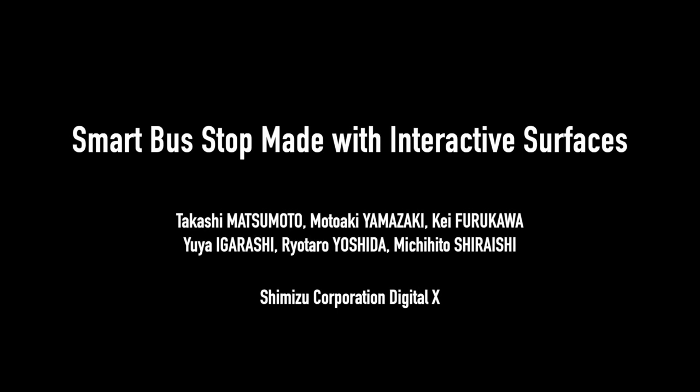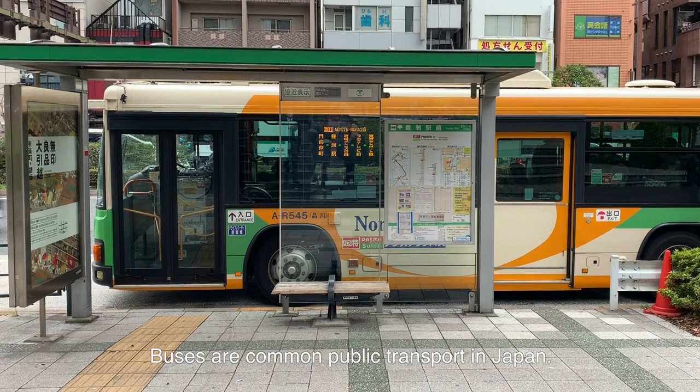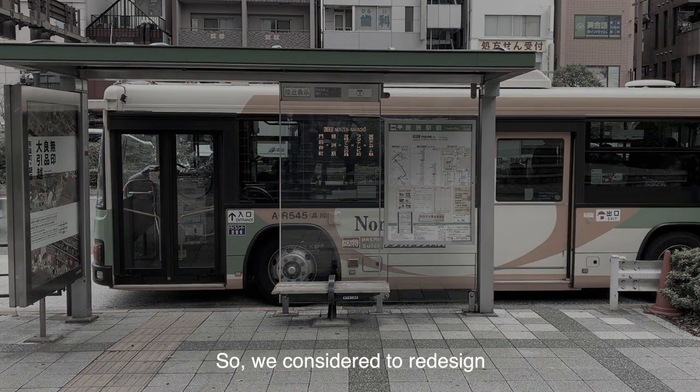Smart bus stop made with interactive surfaces. Buses are common public transport in Japan. Sometimes passengers form long queues at the bus stop. With many bus routes, strangers are not sure which bus to take. So we considered redesigning the bus stop to guide them.